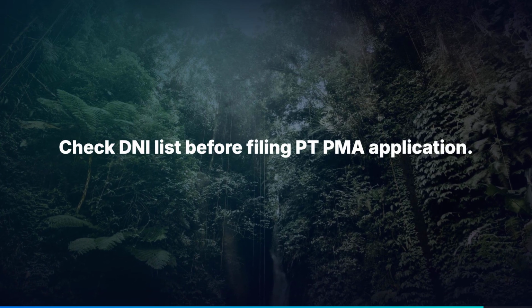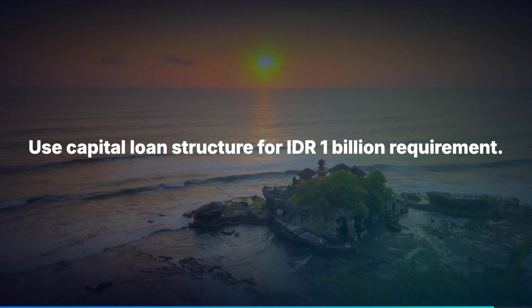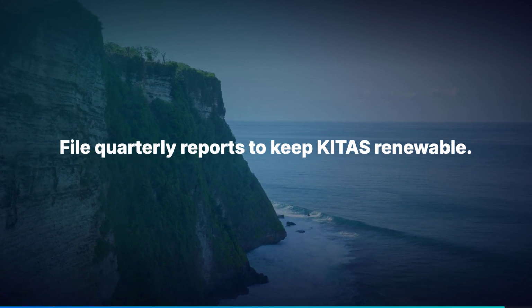Check DNI list before filing PT-PMA application. Use capital loan structure for IDR 1 billion requirement. File quarterly reports to keep KITAs renewable.